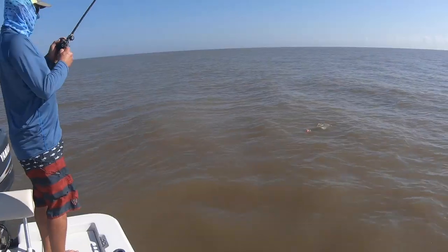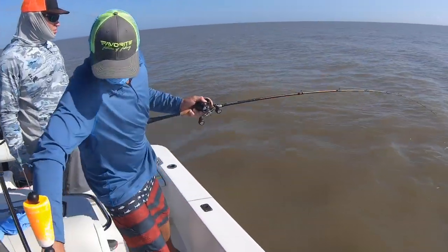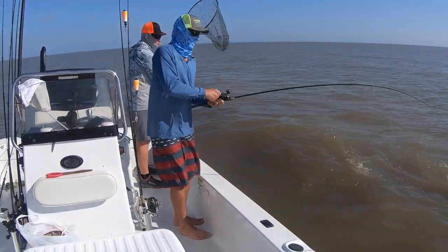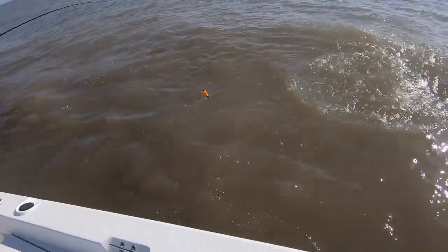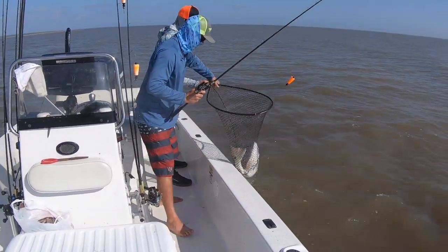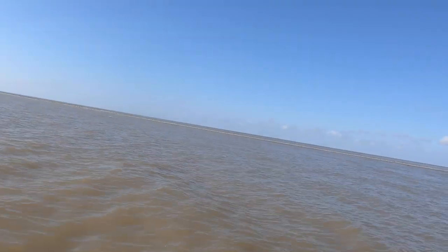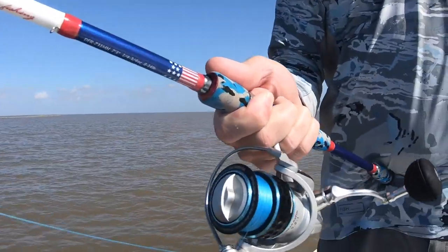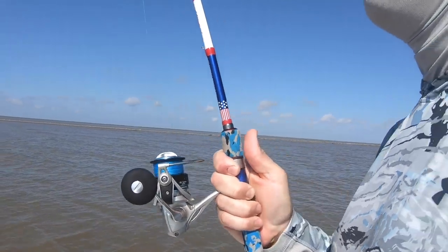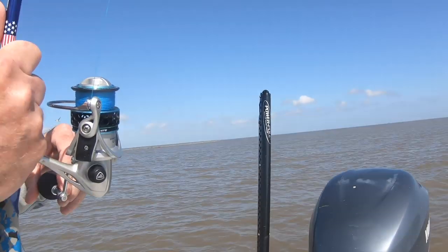About to move me. Crazy how strong they are. I thought you said he's a little. That's only 10 pounds test. It's a catfish. Big tail cat.